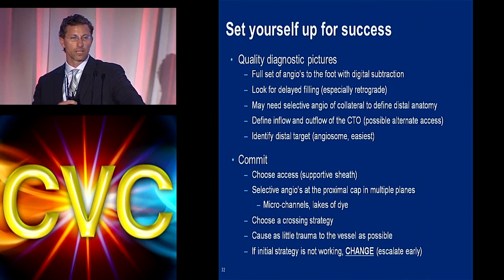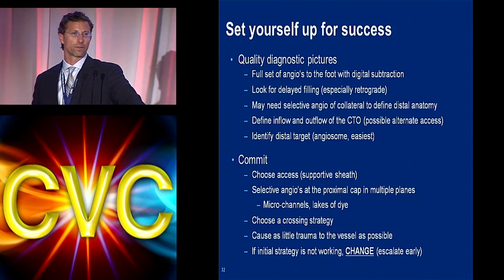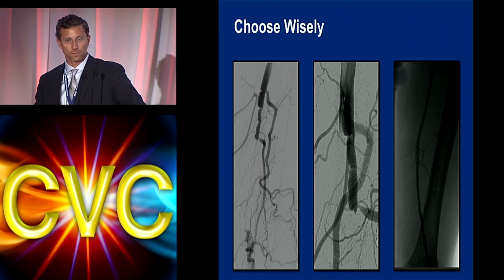Escalate early. We're just looking at a live case where they were trying to get through that popliteal occlusion. Hopefully we'll hear the results of that later, but I guarantee you if they come with that retrograde, they're probably going to cross in about 5 minutes. If what you're doing is not working, the 50th time you push the wire in the same direction, same wire, same plane, it's probably not going to go in. Change and do something different.